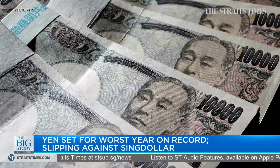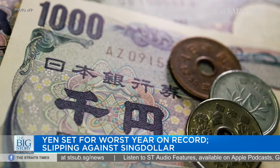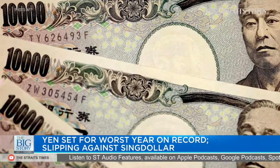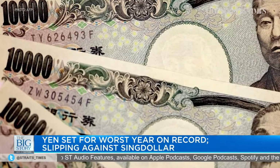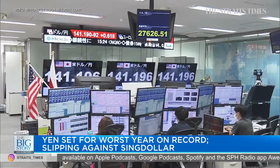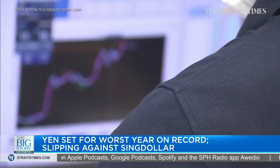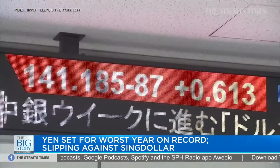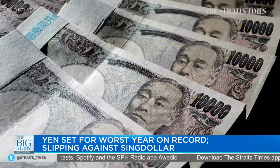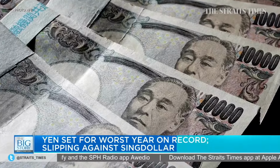Planning a visit to Japan? Well, whether it's for work or play, you'll be glad to know that the steadily falling Japanese yen has weakened even further. As of today, 100 yen is worth just under 1 Singapore dollar. The depreciation of the yen is due mainly to Japan's central bank's desire to keep interest rates at rock bottom, while central banks around the world are steadily increasing theirs.